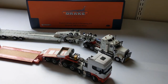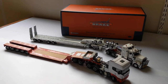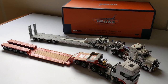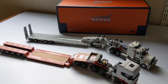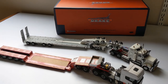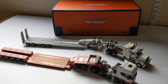So once again, guys, thanks for tuning in. Hope you enjoyed the in-depth look at this Drake model. Drop me a comment, tell me what you'd like to see next. Also, I'm looking for ideas on what to display on this float. Of course, it will have to have a bit of an Australian theme. So tell me in comments what item of plant you think would look particularly Australian and authentic behind this Kenworth Drake float.